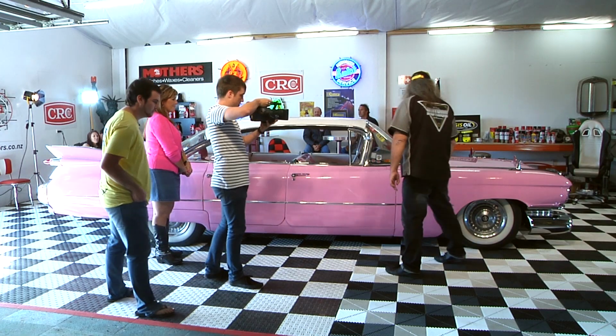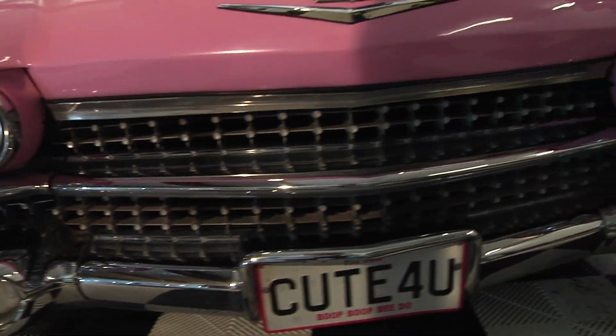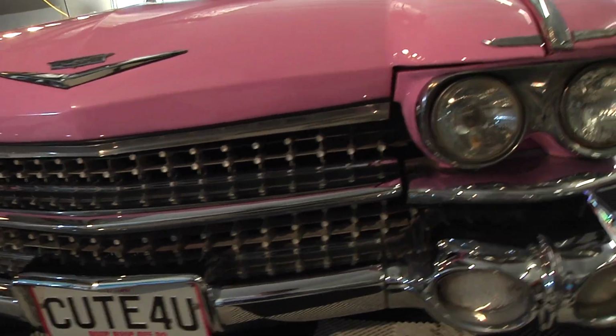That's beautiful, and it's got almost twin everything on it, hasn't it? Two headlights, two tail lights. Yep, it has. Two steering wheels. Just one driver. Just one driver. Cute for you.